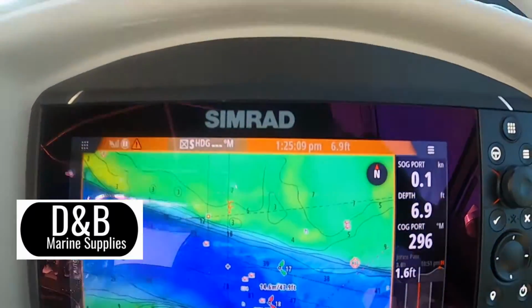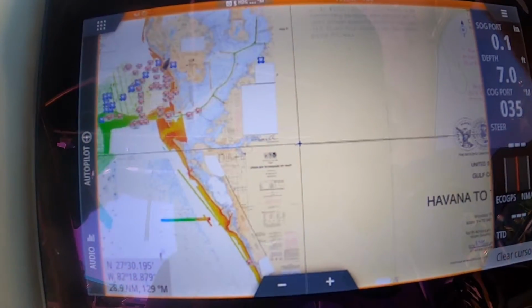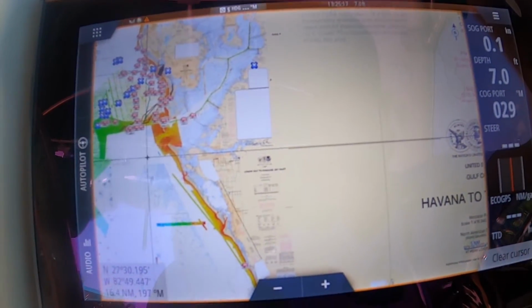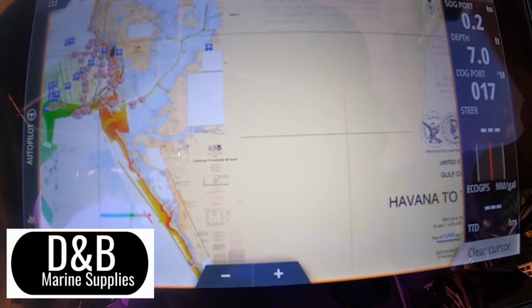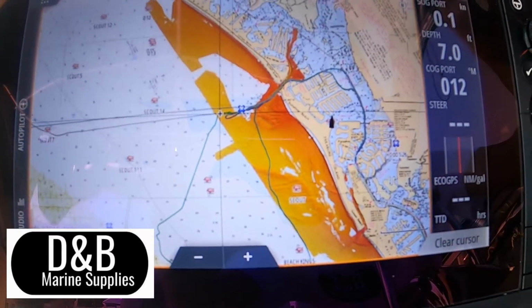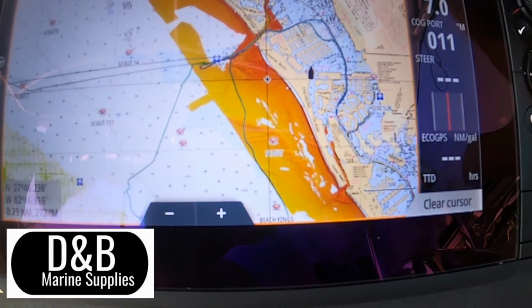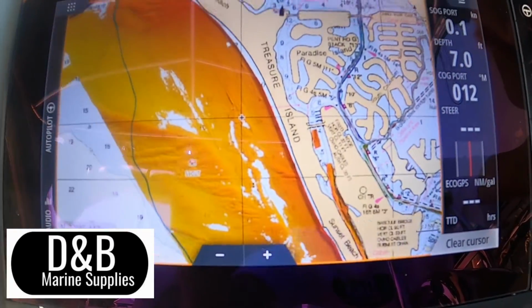Now let me show you guys what it looks like on the CMor chart. So let's zoom in on this one. I also want to show you the detail they have off the beach as well. Just starting off the beach for the CMor chart, because the CMAP chart didn't really have a lot to offer on it. I'm just going to show you what it looks like on CMor right here.